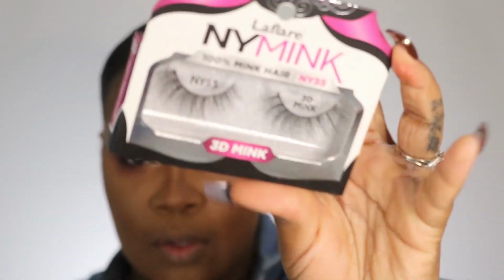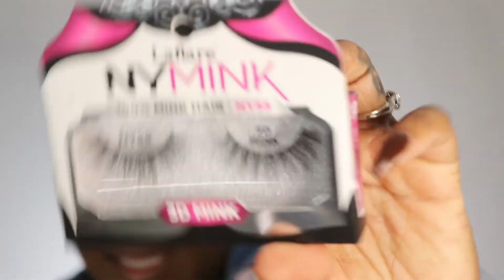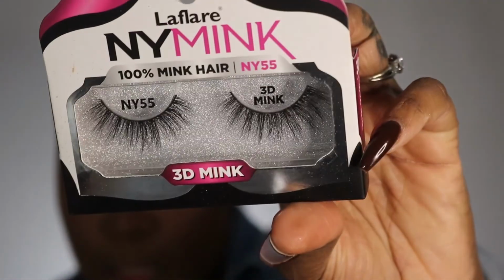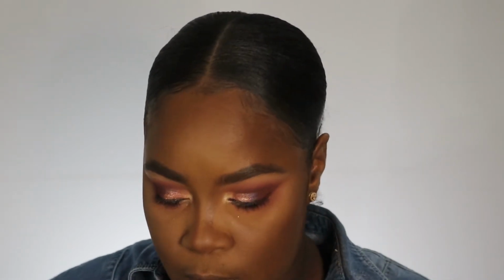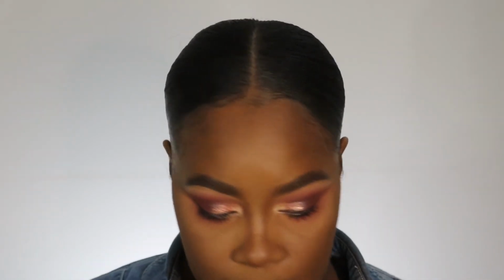We're gonna go in with the LaFlare NYMink lashes, and you guys know I really love this brand and their lashes. They're super affordable and they are gorgeous. So my eye is still watering. I really don't know what's going on with that, but it's literally just this eye that is watering on the edges. Okay, so lashes are drying.